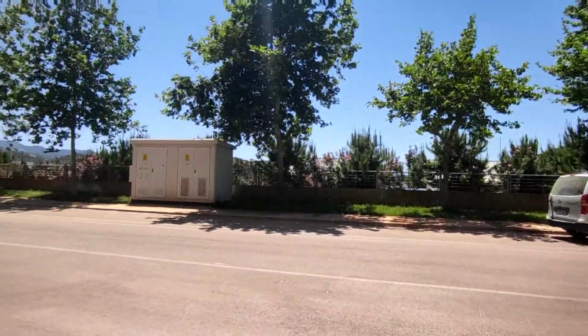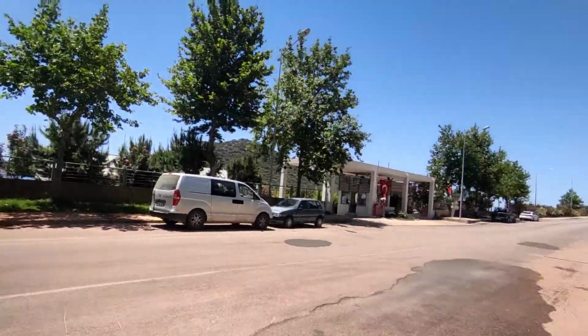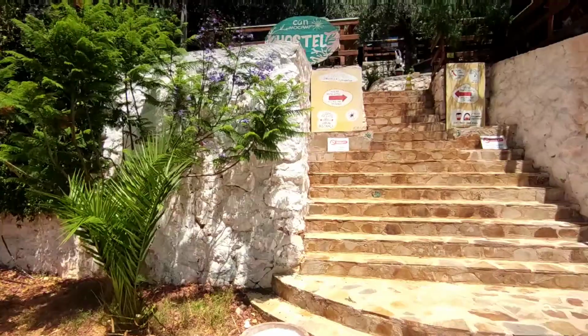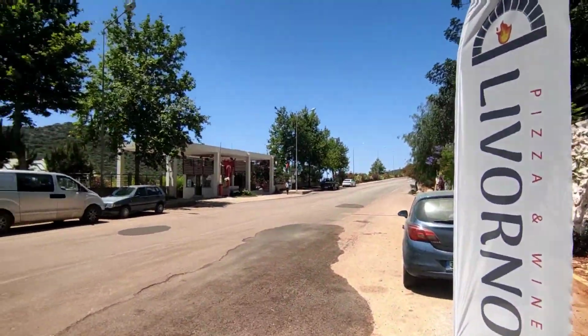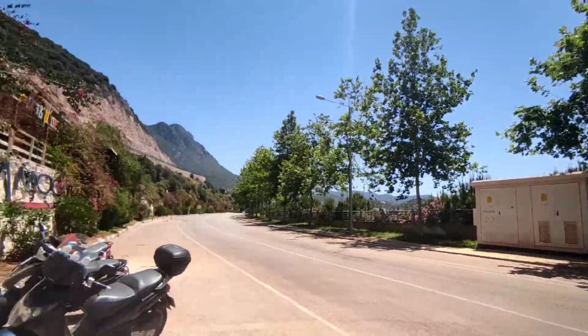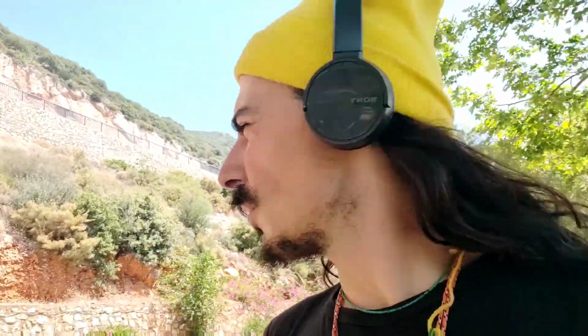My friend's actually working on one of the yachts over there. I go to see him sometimes. I'll show you guys that place too. Yeah, this is where I am now. I'm going to be here for another few days and then head to Fethiye. Hitchhiking, of course. So I'm going to the city center to get my shoes fixed. They're kind of ripped.